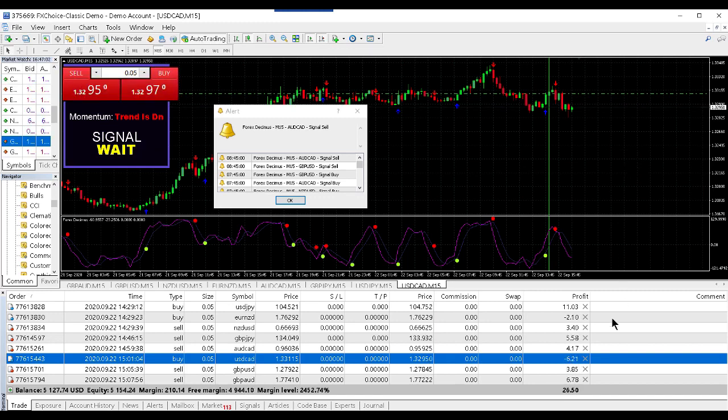So I could easily have $100 or so if I were using bigger lot sizes that are more appropriate for this size account. But I just really wanted to see, this is my first demo attempt using this new signal service, and I just wanted to see how good the signals are, because that's the reason why people will buy this trading system: if the signals are good or not. And I think I've proven that the signals are good.